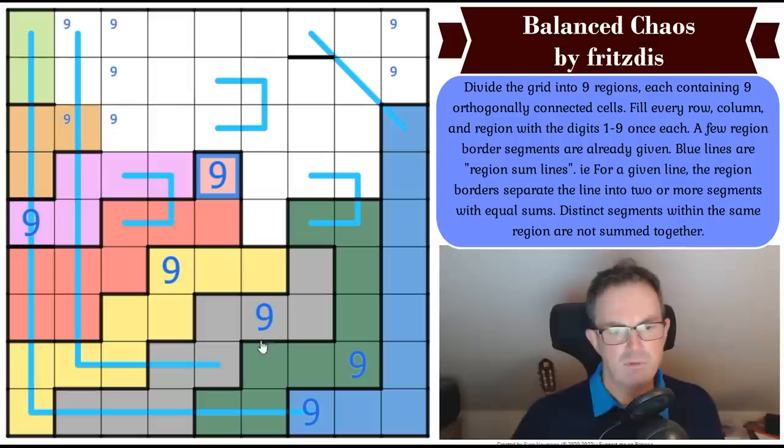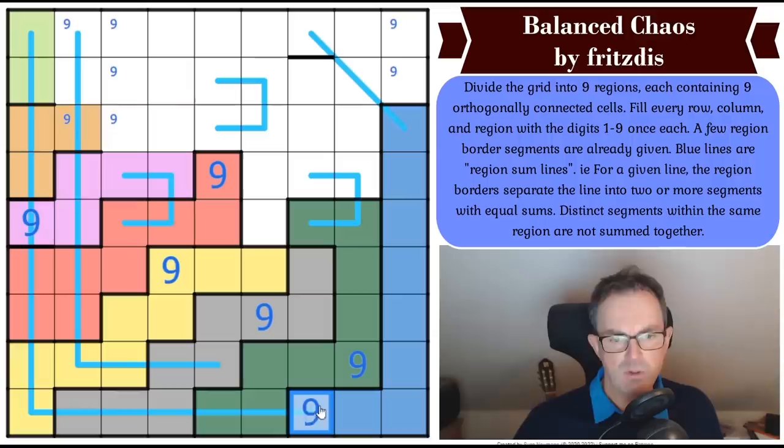Is it something to do with the bottom row then? I'd forgotten, not appreciated that this was a 9. But look, those 6 cells now, we know what they add up to. They add up to 27. There's 3 lots of 9. So that means by maths, those cells add up to 18.